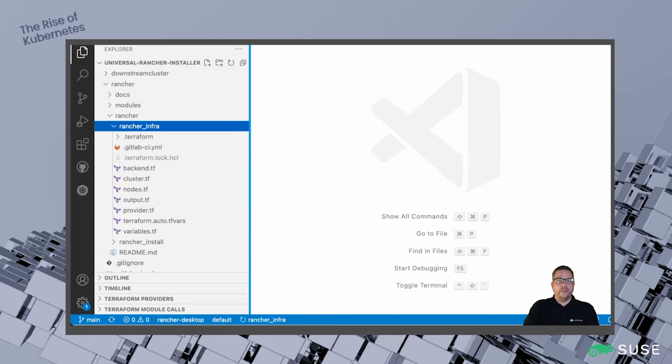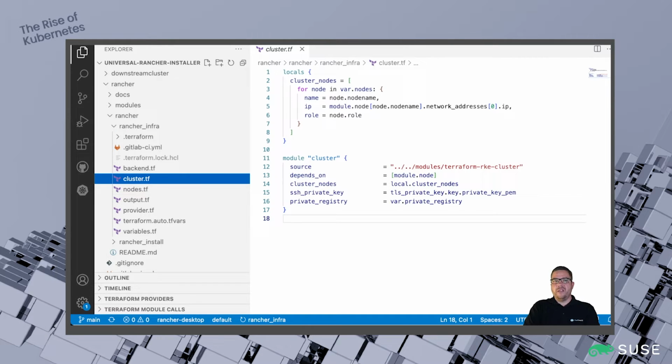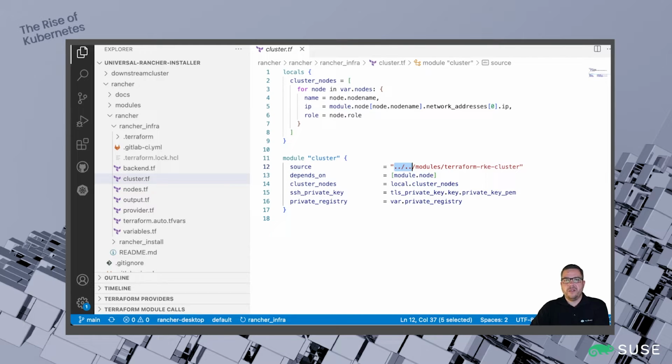If we have a look in the Rancher folder, we do have several files here. One is for our GitLab CI pipeline. One is the creation of the cluster itself. So we created a Terraform module, which is just called here. It's called cluster. It's loaded from local file because it was already packaged. It has a dependency, so it's waiting for our nodes. You will see this later. And we also pass the created SSH private key to the module and a possibly existing private registry.